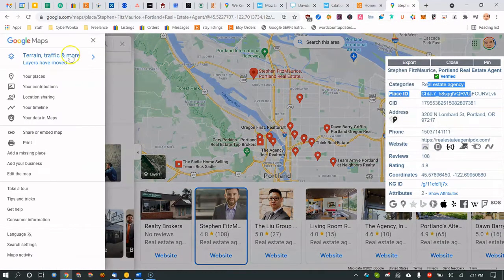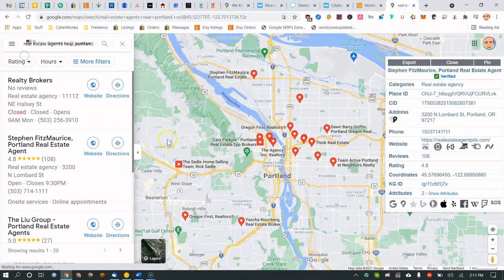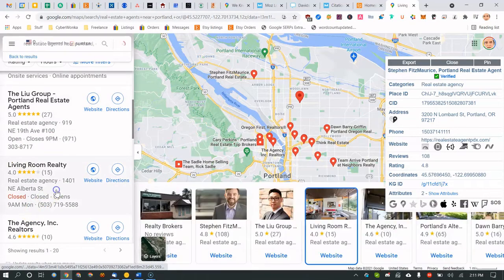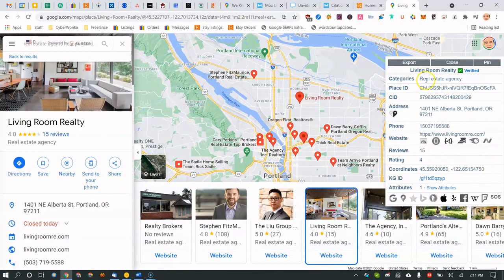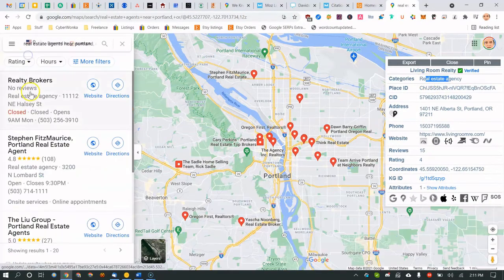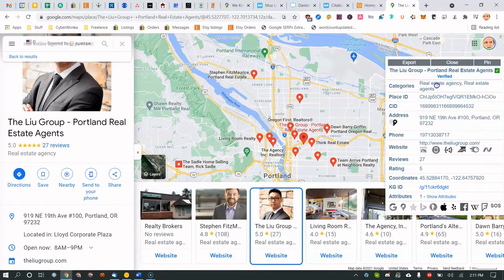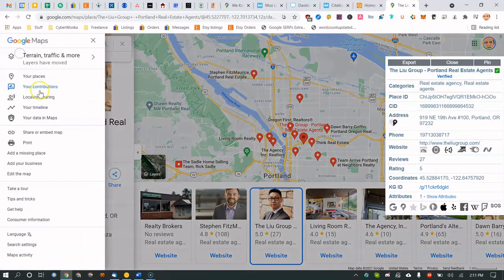So let's go back. And it's kind of weird. It used to just open a panel over here when you'd click on it. It wouldn't go to that other page. So this is kind of annoying. But Living Room Realty, real estate agency. Okay, it's just using real estate agency. Real estate agency, real estate agents. Okay, they're using both of those.